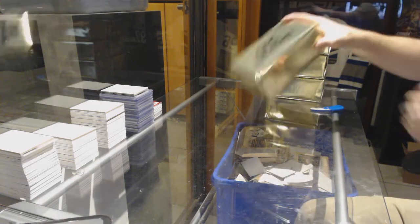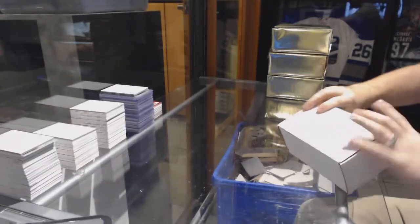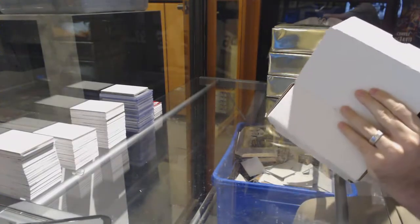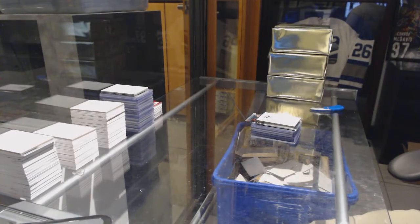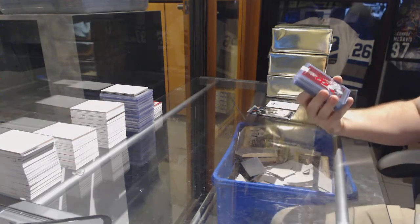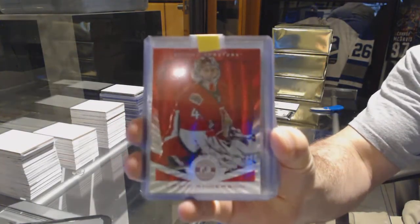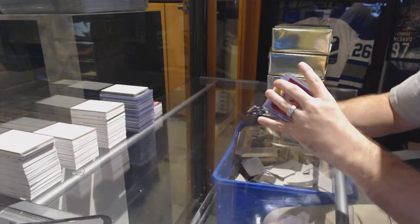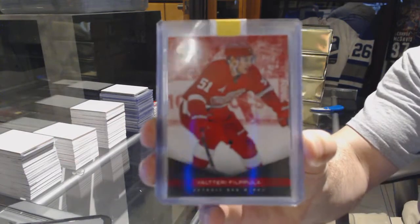Here we go, starting off CNC break 7253, the 7-box gold box break. Gold. All right. Who do we start off with? For the Ottawa Senators, number to 100, Craig Anderson. Totally Certified Red, number to 49, Valtteri Filppula for the Red Wings.